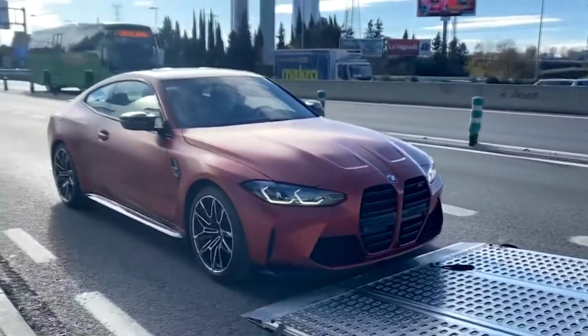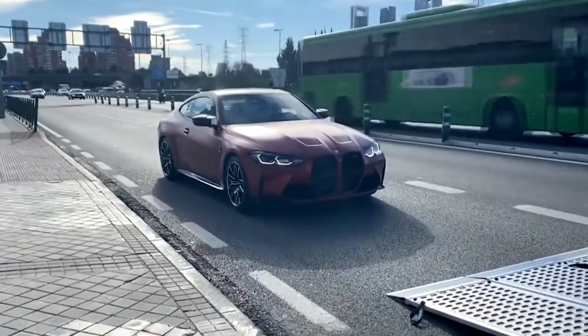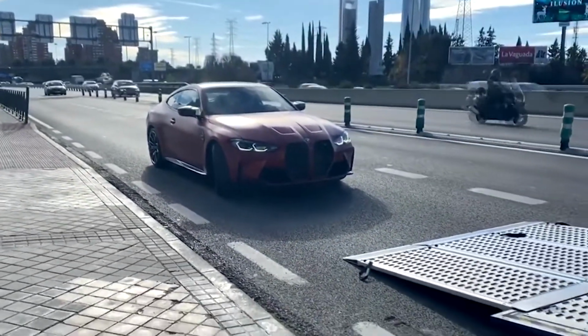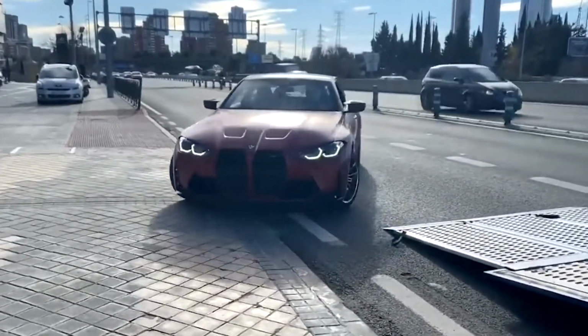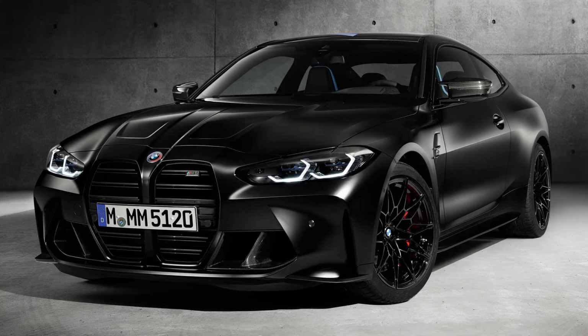Now, BMW has changed their styling on the 3 and 4 series, and it's fair to say the new styling isn't to everyone's taste. I don't really like it. I've seen a few in person, and the only color I like them in is black because it kind of hides the grille better than any other color.